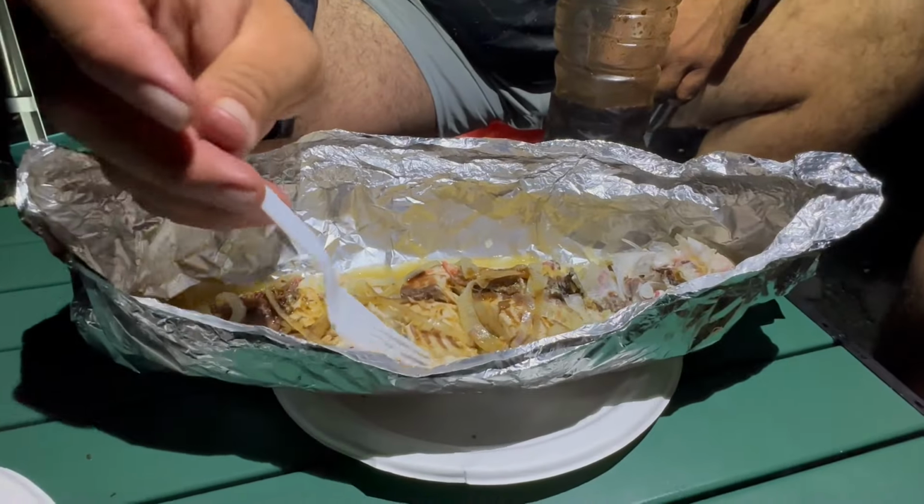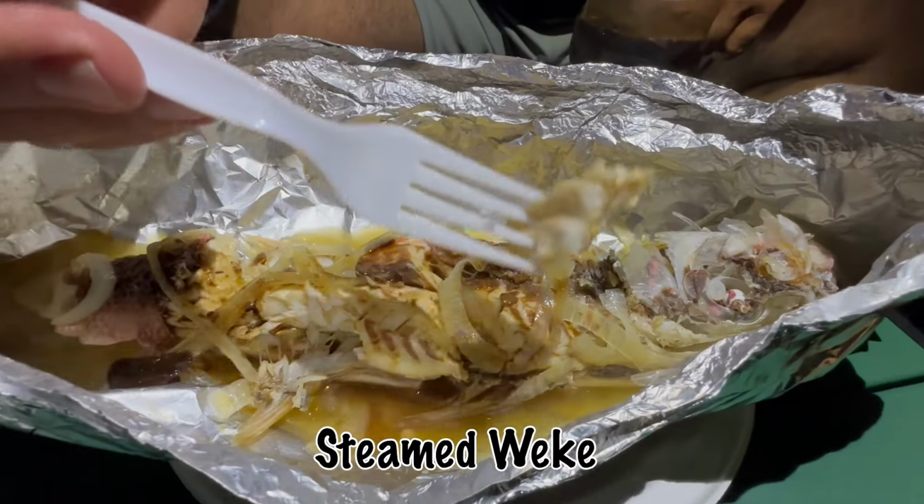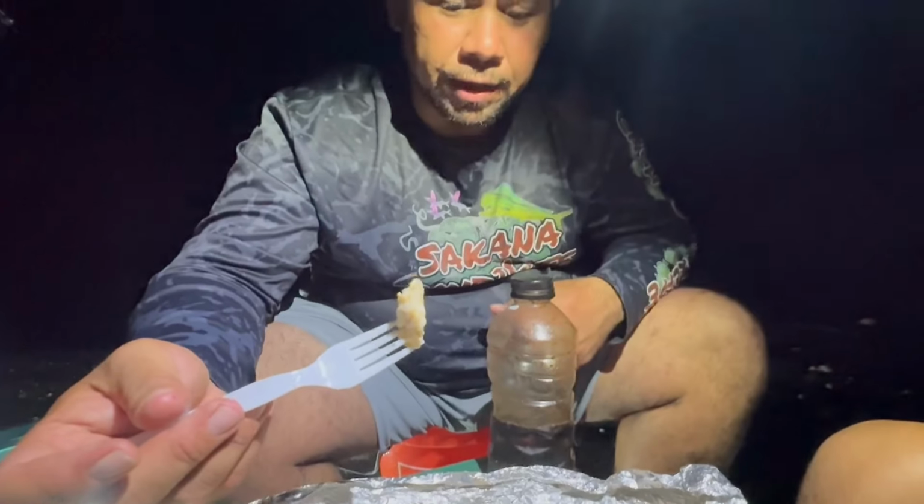You see how flaky it is? When you steam fish, it comes out just so perfect. It holds its own texture, holds itself together. And you just add your flavoring, sauce and everything. It adds to it because this is like your white meat type of fish. It's good.